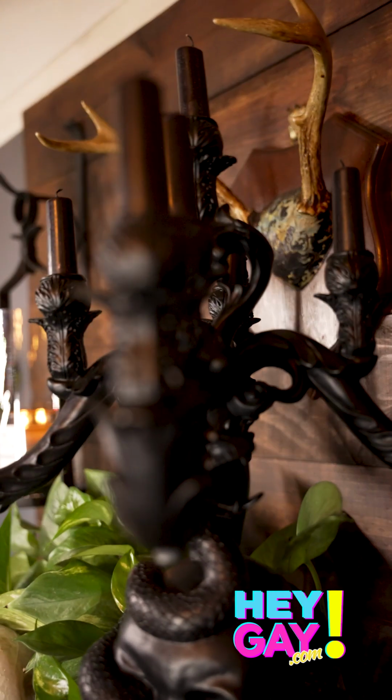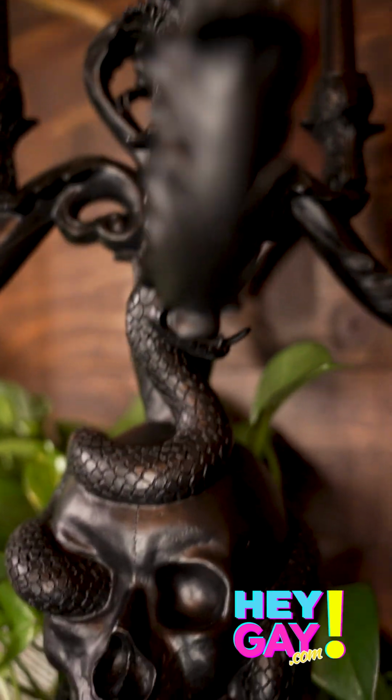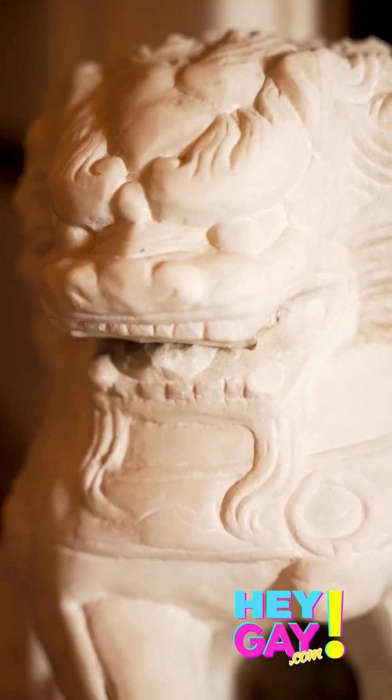This is actually one of my favorite pieces in the house. It was stupidly expensive, but I had to have it. I found it originally at Body Shop, and unfortunately they don't exist anymore, and I couldn't get it there. So I had to hunt online to find one.